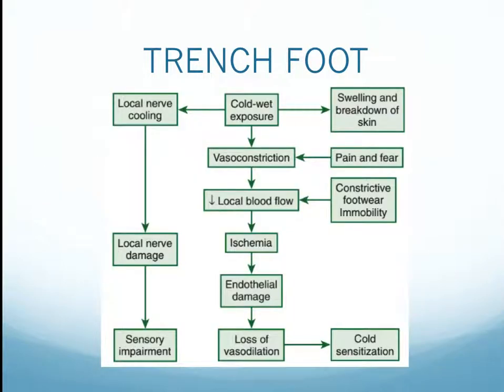Let's go over this flow chart. We'll start off in the middle on the top with cold and wet exposure. We'll start going to the left with local nerve cooling. So the cold, wet exposure will cool the nerves, and if they're cool for a certain amount of time, it actually can leave some nerve damage, which may lead to sensory impairment. So people may not even really notice that their feet are really uncomfortable or particularly cold.